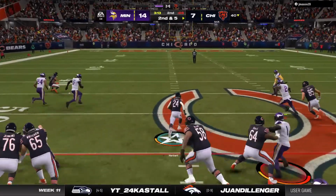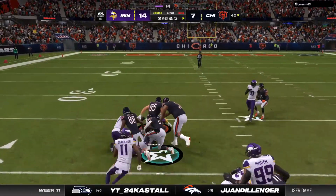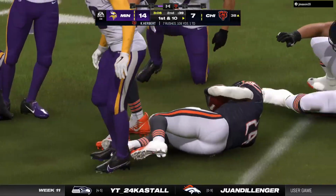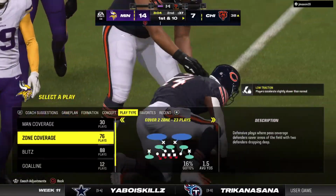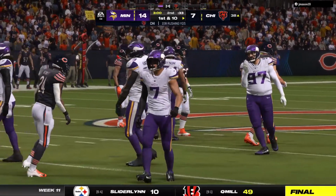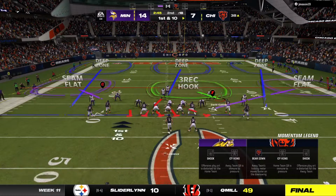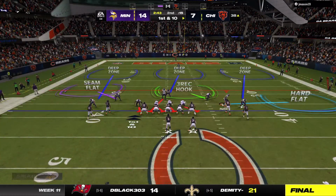Second down, they go back to Herbert. Taking it right down Broadway. And he has a big gain inside the 40 before being dropped. 108 yards rushing for him so far as his terrific season continues here. From Viking territory now, they'll come up 1st and 10 at the 38.